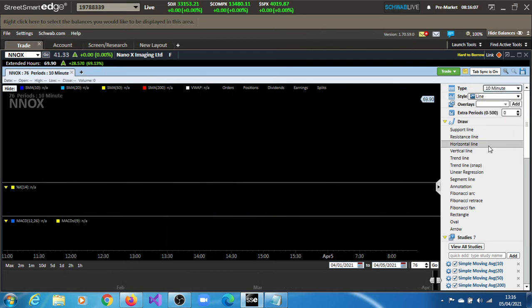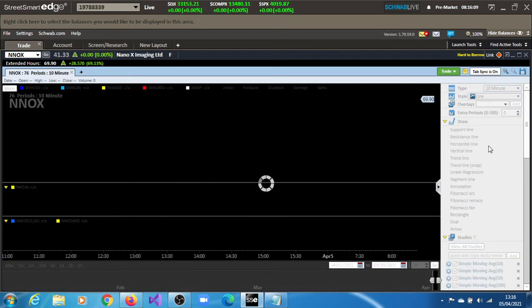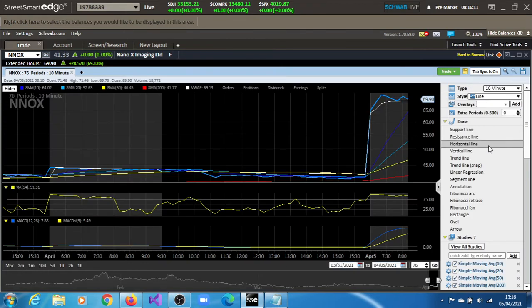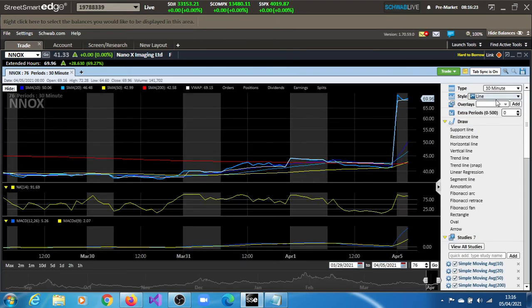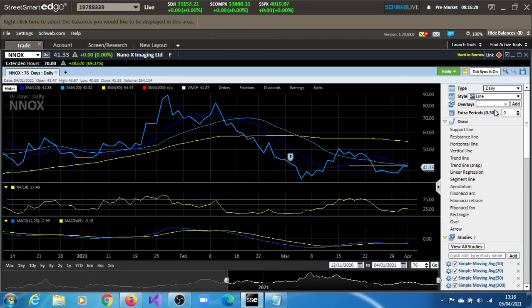So let's have a look at the 10-minute model. The 10-minute model is also pretty much the same, pretty much like what we have on the 5 minutes. Okay, let's try one more, the 30-minute model. Okay, nothing there at all. We return to the daily model. The daily model is showing what we saw earlier on, the stock trading below all of its trend lines.